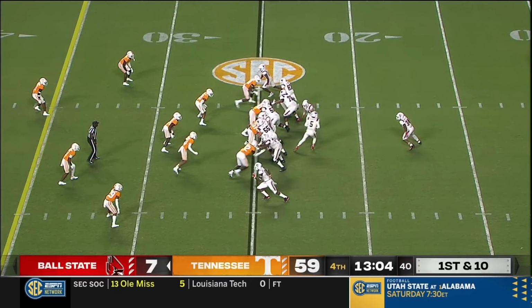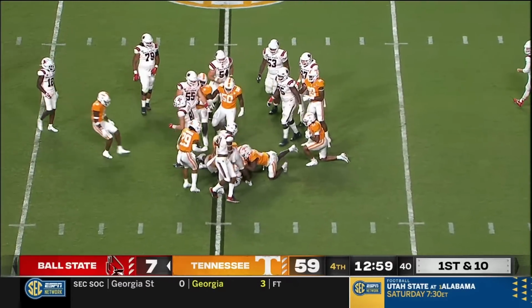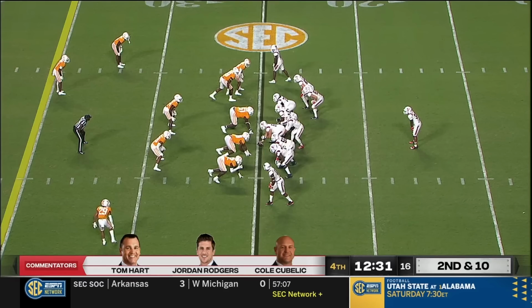University. Wow. Named after the jar company. That is.